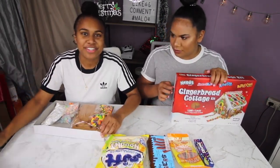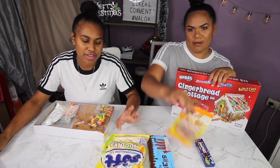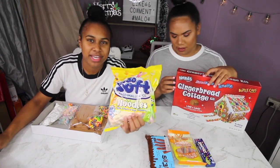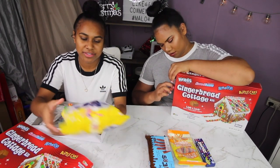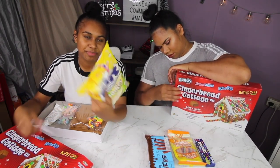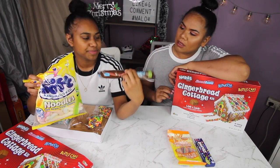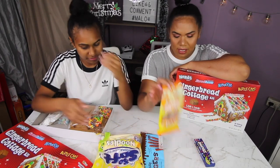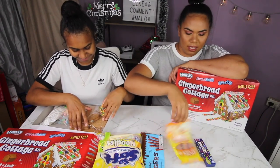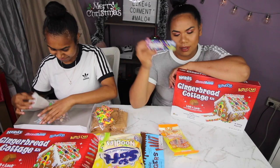Oh, and I forgot to tell you, we also chose two lollies each to put in our gingerbread house too, like add-ons, just little add-ons. For me, I got marshmallows, long marshmallows, and these chocolate fingers. I've got the rainbow sour straps and the Smarties in this little box.